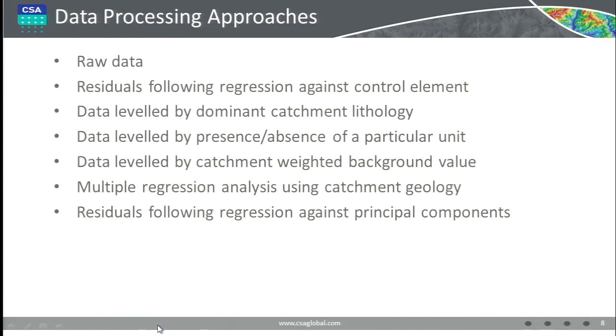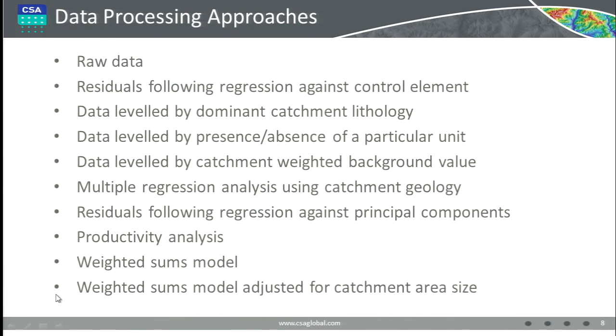We can do a similar sort of thing by using a multiple regression approach, using the catchment geology. We can actually generate residuals for a particular element off a principal component. For example, if you can demonstrate a principal component is lithologically controlled and includes an element of interest to you, then you can do a regression against it and calculate the residuals. Productivity analysis, I'll describe this in more detail a bit later, but this brings in the effects of dilution. Weighted sums models, at this point, bring multiple different elements into the modeling, and then we can weight our weighted sums model with catchment area.